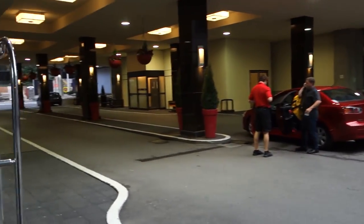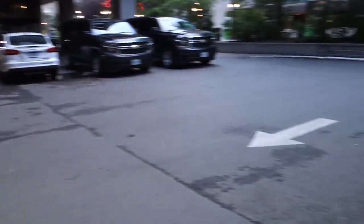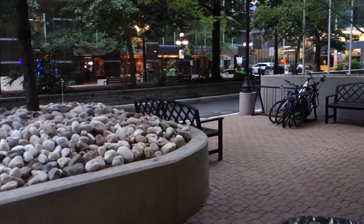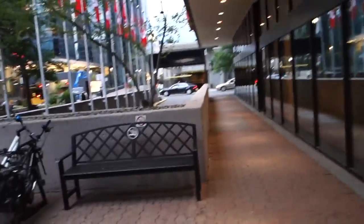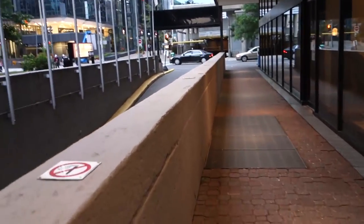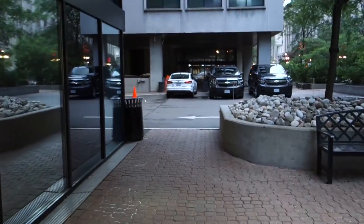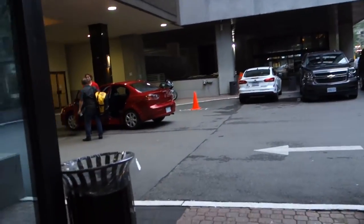All right, here's the entrance. Oh yeah, and by the way, down here is into the parking deck. This road goes into the underground parking deck. Anyway, let's now go inside and tour the hotel.